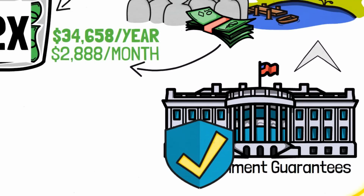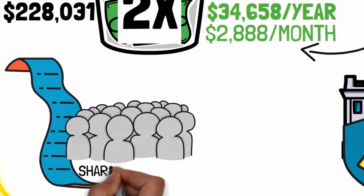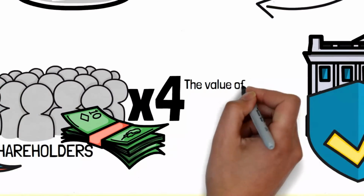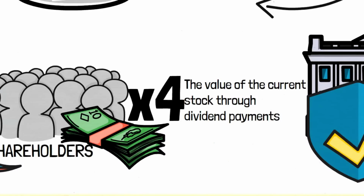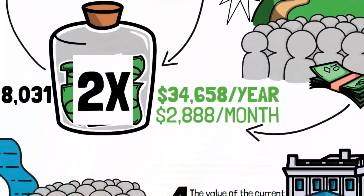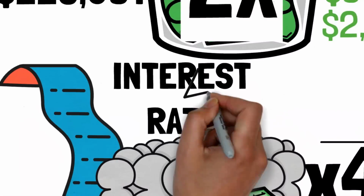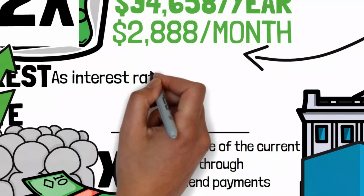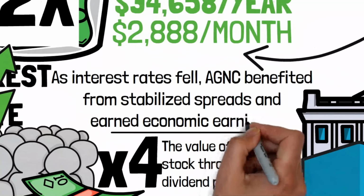The important thing about this REIT for investors is that AGNC has a great track record when it comes to paying dividends. Since they started, they've given shareholders about 4 times the value of the current stock through dividend payments. This shows their commitment to rewarding investors. While the higher dividend yield is tempting, it comes with some drawbacks. Rising interest rates can be a challenge for mortgage REITs like AGNC, but they've managed to perform well in the past. As interest rates fell, AGNC benefited from stabilized spreads and economic earnings.